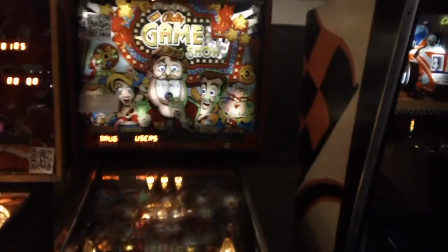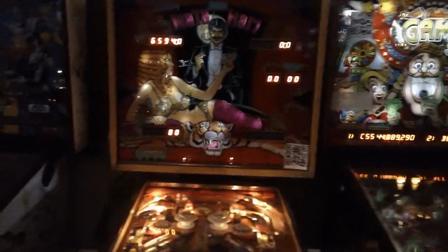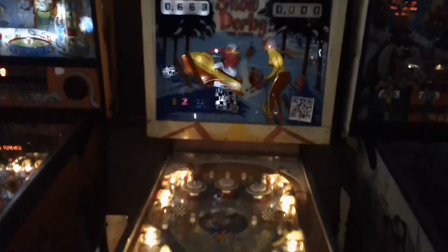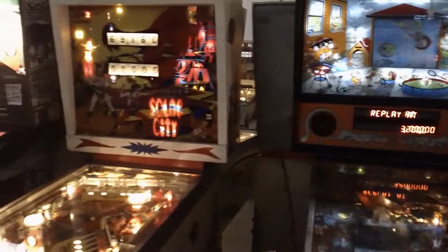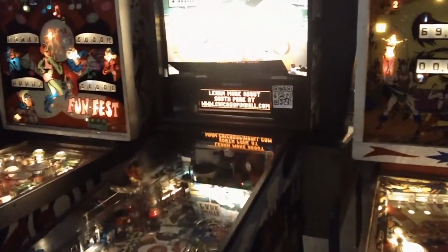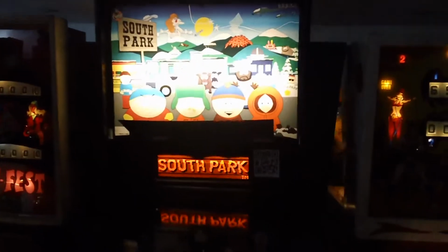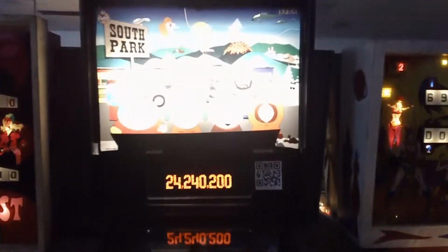Of course here you got the game show, which is released by Bally, and Mata Hari. Bugs Bunny's Birthday Ball, which is out of service at the moment, but it's very cool game to play. And you got Snow Derby, Bad Cats, Solar City, and one of my favorite games to this day to still play, and that is South Park. And of course, you know, there's two versions of this. You got the clean version and the dirty version. And if you don't know about the dirty version, just Google it. You'll see what I mean.